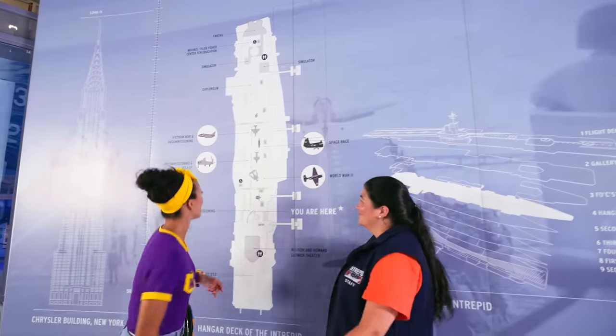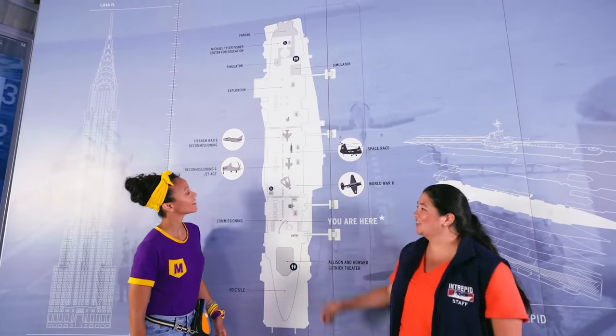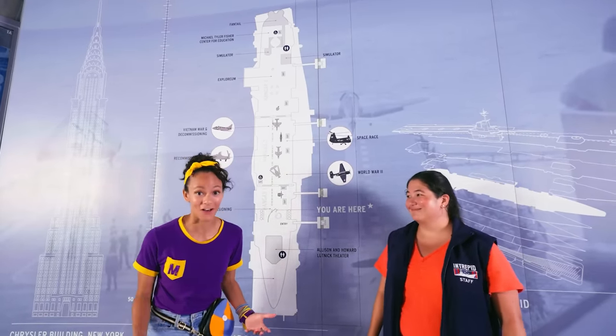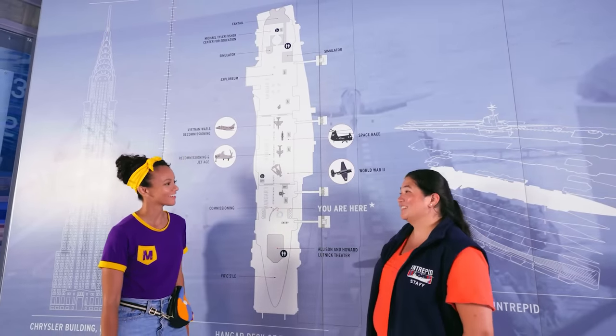Woo! Oh, cool. This looks like a map of the Intrepid. You can see the entire length of the ship. It is as long as 3 football fields lined up end to end. Whoa, that is really, really long. We did some serious walking today. Definitely, a lot of exercise, a lot of steps.